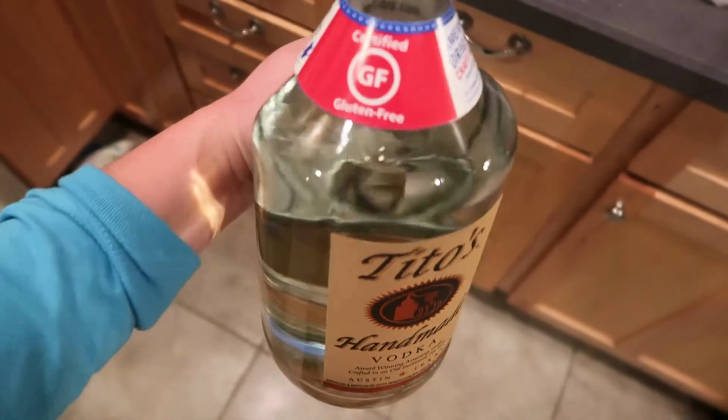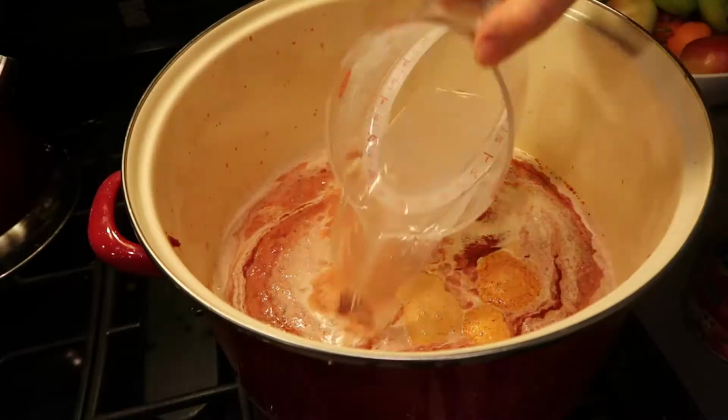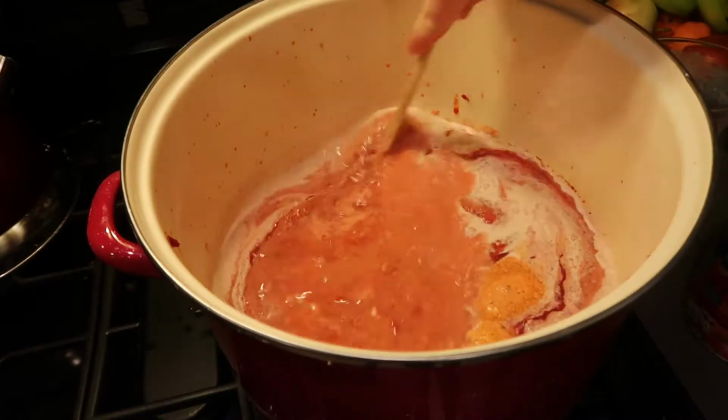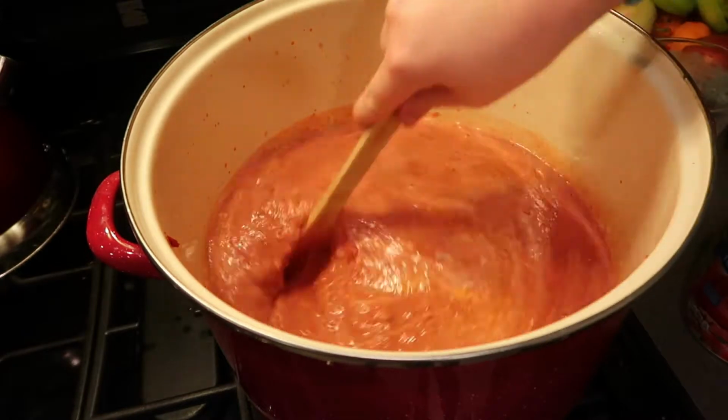Lucky for me, Tito's vodka is gluten-free. It's my favorite vodka, so I'm adding an entire cup of that. And then I'm going to give this a stir and let it cook for 30 minutes to burn off the vodka.